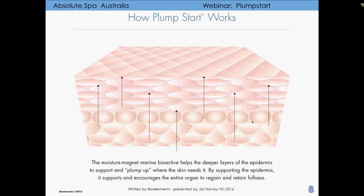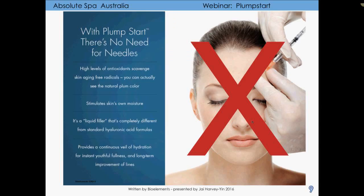Okay, so these are the sorts of things that you might say to a client if you were marketing or telling a client about how to recommend this. So first of all, you don't need needles. For anyone who's a little bit skeptical about Botox and fillers, it's a bit scary. So for those people that don't like needles, with Plump Start, you can say no to needles. We are really, really helping the skin help itself, as Bioelements philosophy gives.